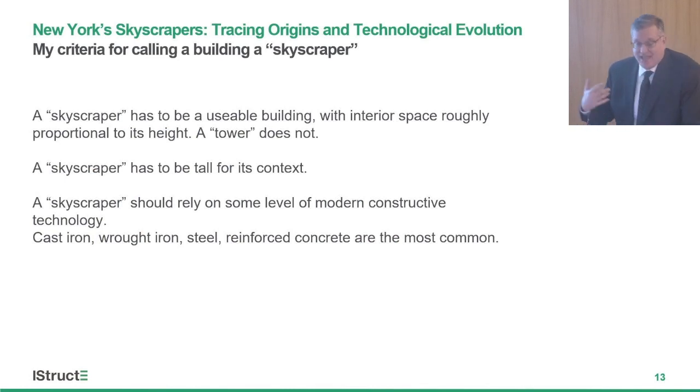If I'm going to do this, I have to tell you what I think. The first thing is it has to be a usable building. And I know several architectural historians who argue it has to be a commercial building. In other words, you can have a skyscraper that's built for non-commercial purpose. There certainly are some in New York. The Rockefellers built a church where the thing that looks like a church tower is actually pretty much a 20-story skyscraper, but that's the Rockefellers being the Rockefellers.